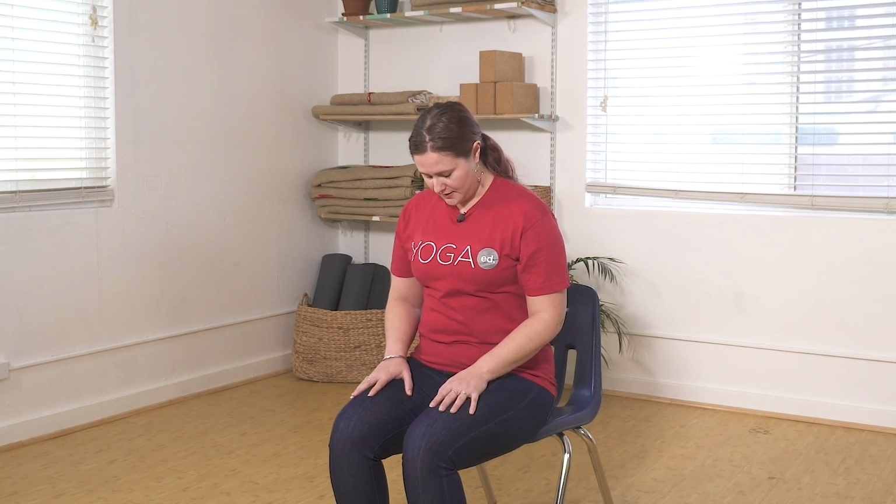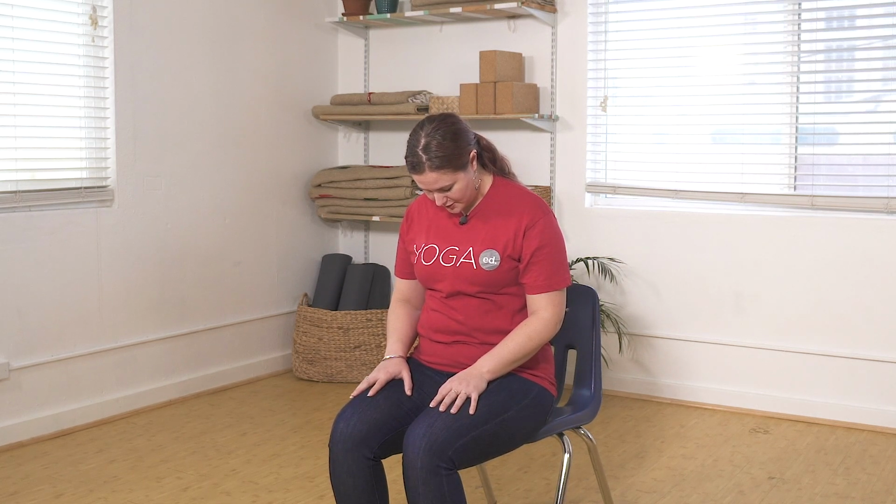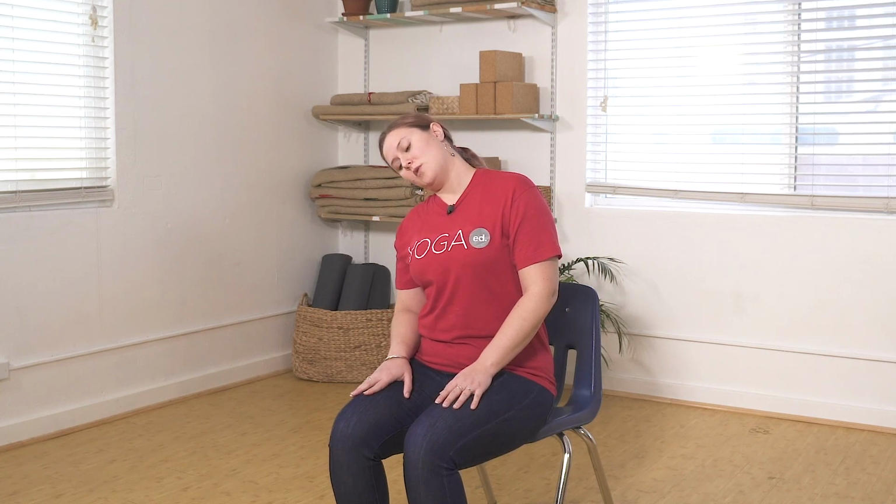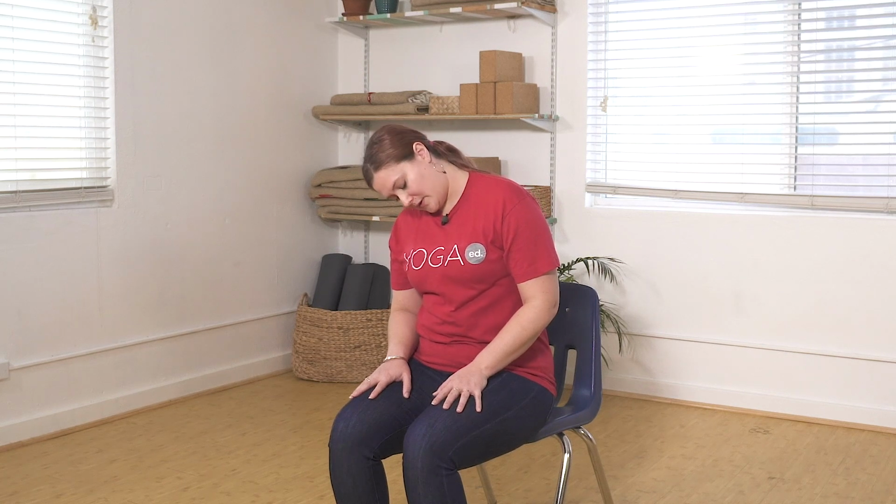Inhale. Exhale, lower your chin down. On your next inhale, gently open up towards the right side. Send your head all the way towards the sky. Drop it over to the opposite side. One more deep breath in and deep breath out.